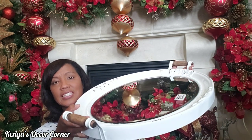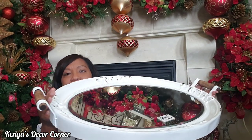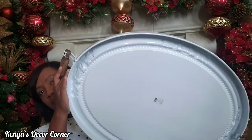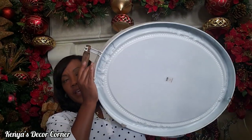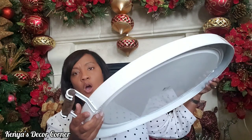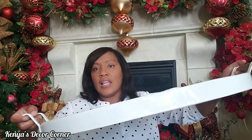But I got this beautiful, oh my goodness, you guys see the size of this tray? Oh my goodness, look at how large this tray is. It is amazing. And I don't wanna show it directly because I don't wanna blind you guys, but you can see the size of it. It's huge. And it has these little wood handles here. And this could actually be hung on the wall as a wall mirror, because you can see it does have mirror on the inside of it. But I'm going to use it just as a tray like this.